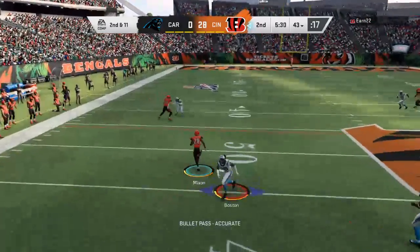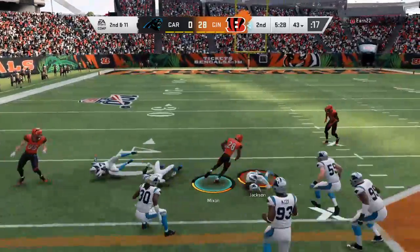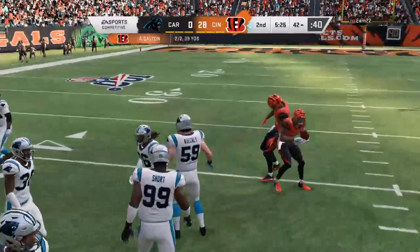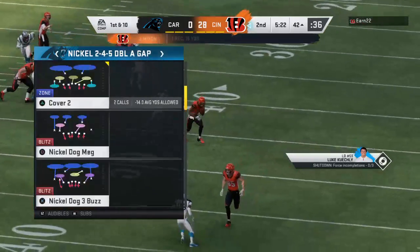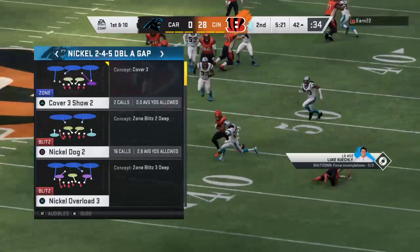Dalton here from the gun. He gets this in the hands of Mixon. And taking it across midfield and inside the 45. 15 yards on the play, 1st down.